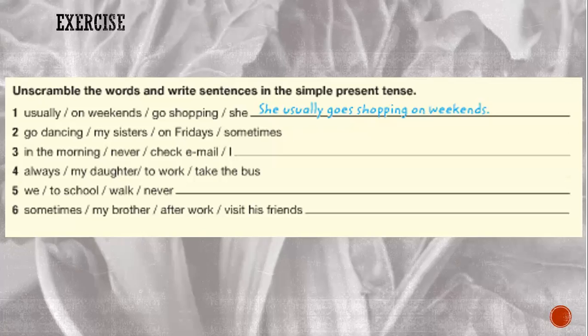Tranquilo, Roberto. Okay, good. So, she goes, or in this case, the specific activity, go shopping, right? The favorite activity of women. Go shopping. And in this context is she goes because the third person singular, right? Okay, good. And then between the subject and the verb, we have the frequency adverb. What is the frequency adverb in number one? Usually. Okay, so she usually goes shopping on weekends.